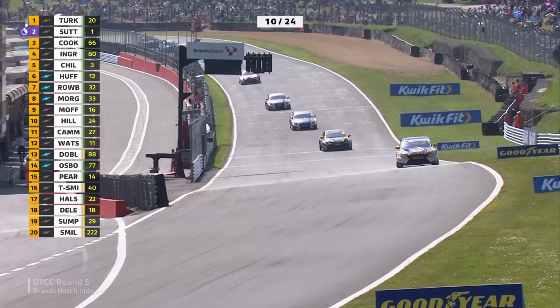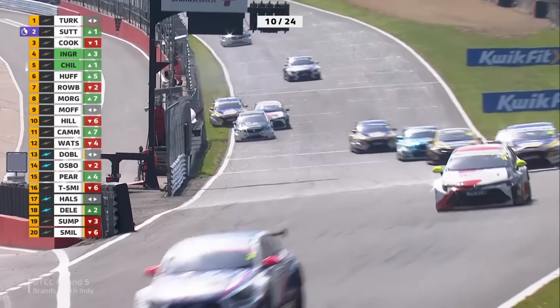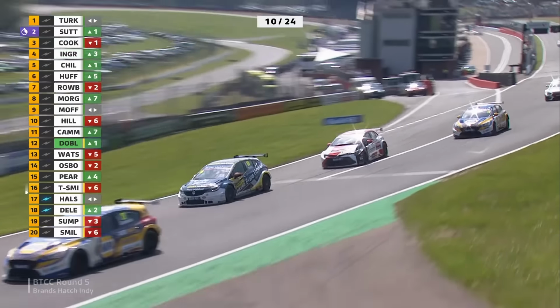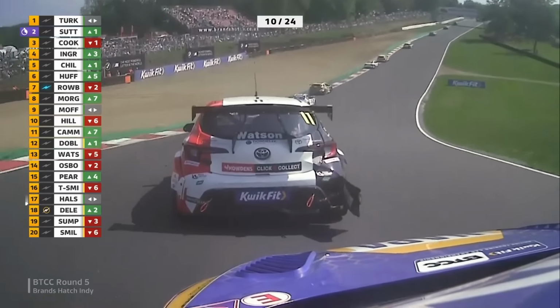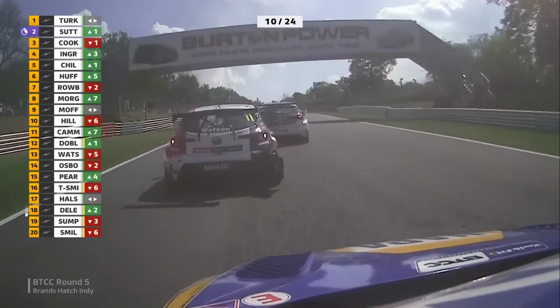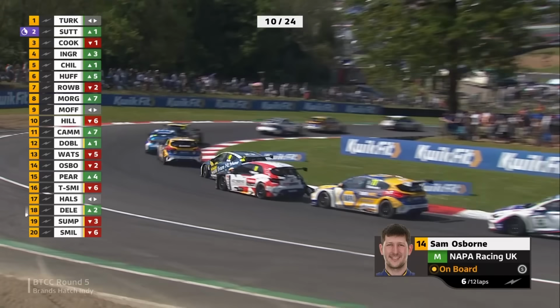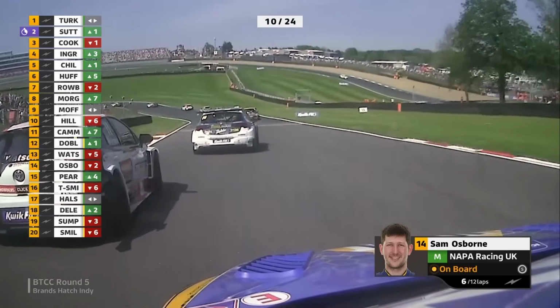Meanwhile, Colin Turkington, serene out front, is 4 seconds clear of Sutton. Third is Cook, fourth is Ingram, Chilton is fifth, sixth now is Huff, seventh Rowbottom, Morgan is eighth, ninth is Moffat, and Hill is down to 10th as you look at the rather battle-scarred Toyota of Andrew Watson up the road ahead. On board with Sam Osborne, more lock-ups in front. Yeah, that was definitely a little tap on the rear on the brakes from Rowbottom on Hill, wasn't it?